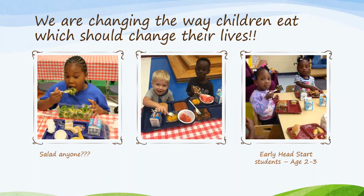So I like to say we're changing the way our children eat, which changes their lives. And I think farm to school definitely changes the way our kids eat. And they then take it home to their parents and teach them how to eat better too. We even have an early Head Start program. We have kids 8 weeks to 3 years old that eat all of our farm to school program year round. And so I love starting them early.